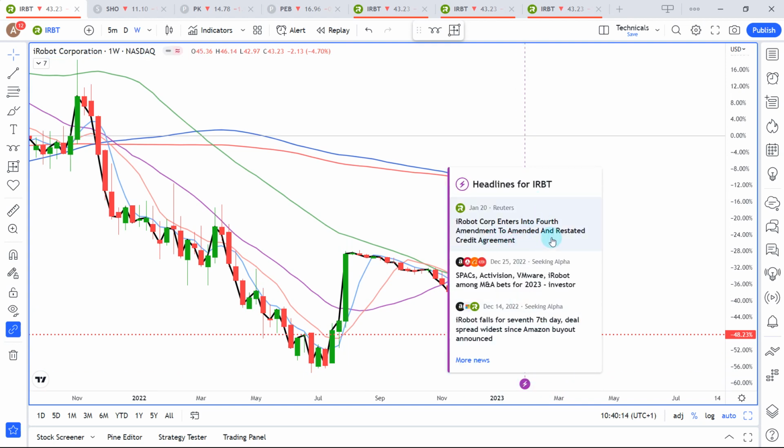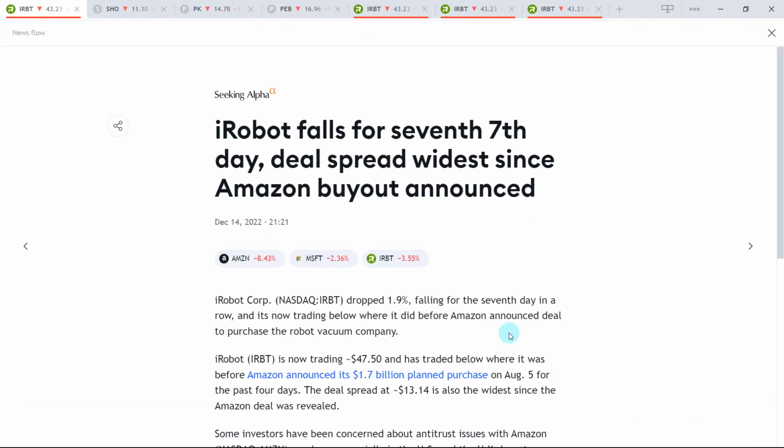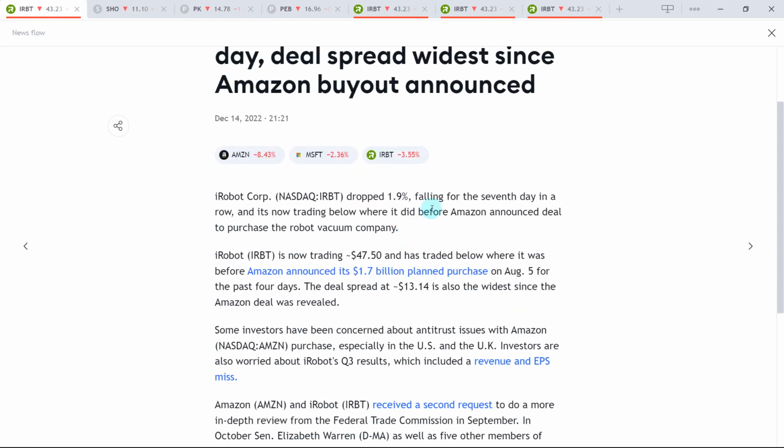Into fourth amendment to amended and restated credit agreement. Okay, falls for seventh day, spread widest since Amazon buyout announced. Falling for the seventh day in a row, and it's now trading below where it did before Amazon announced the deal to purchase the robot vacuum company.